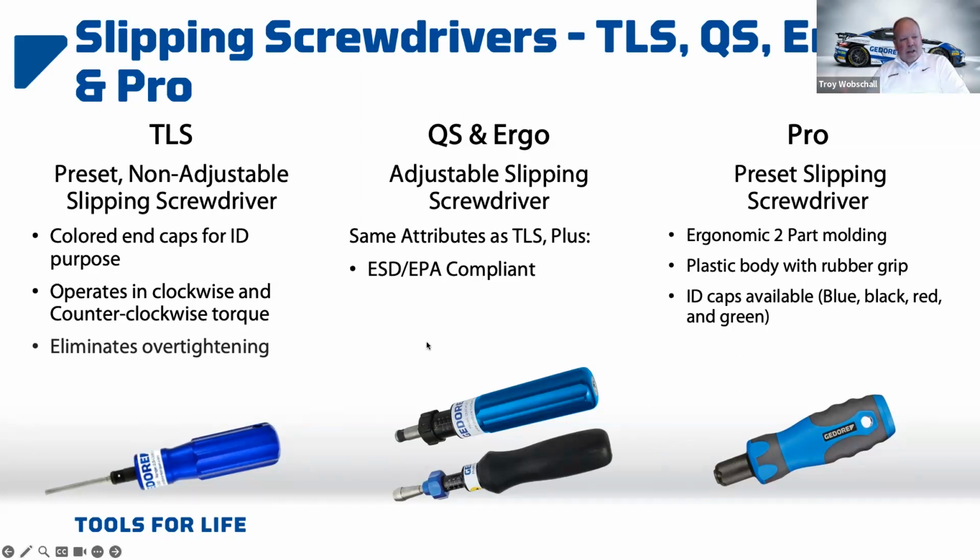There are a lot of applications out there that are surprisingly ideal for torque screwdrivers, where people just know they need a certain Newton meter setting and are kind of guessing. These will be more effective for those connections.